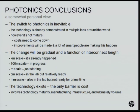Okay, so I personally believe the switch to photonics is inevitable. And I really hope it's not the case of photonics as a promising technology always was and always will be. Bottom line is the technology exists. It's not mature enough yet. And the real barrier, and I totally concur with Jack, is cost.